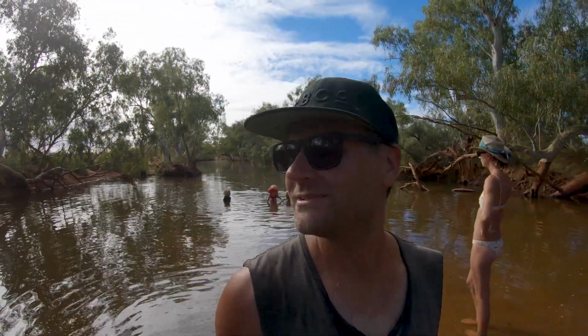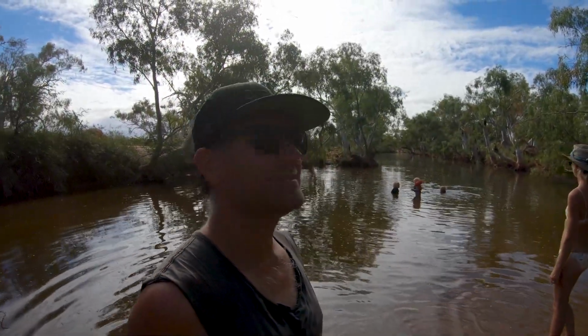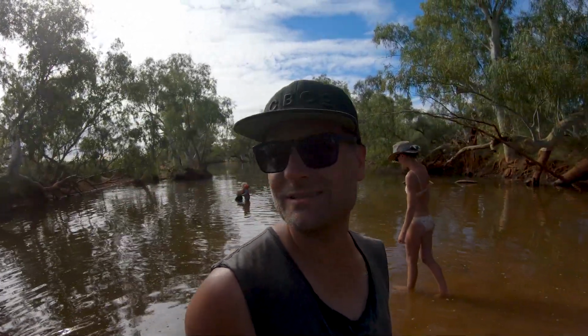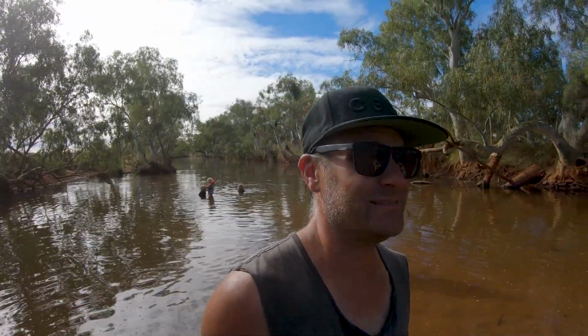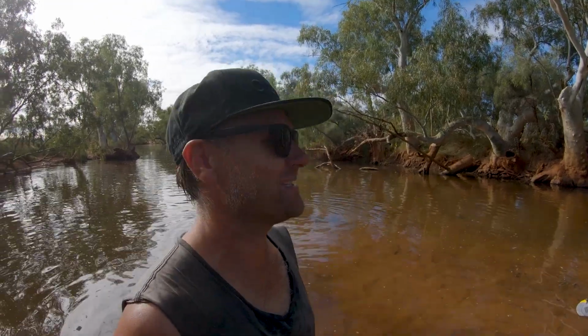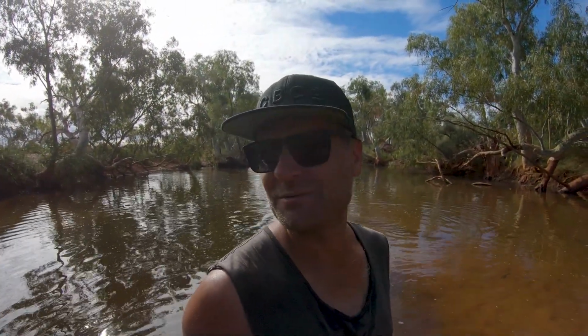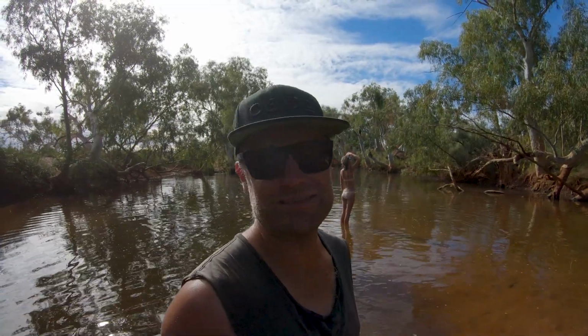How good's this, huh? Emu Creek. Just paddled up for a K or so, not too far. And the water is just lovely. I'll tell you what, it's so good to get some fresh water. We're gonna have a shower later. They've got donkey showers here, so I think they light the donkey at 3:30. So we get to have a hot shower tonight.